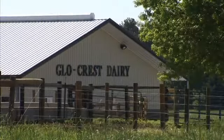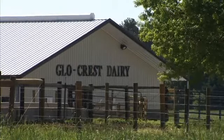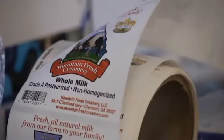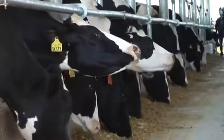I had an opportunity to buy 100 acres of land and build our own facility and have our own place to go along with our creamery, and are able to do some agritourism.